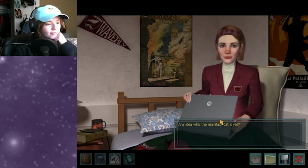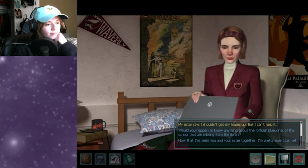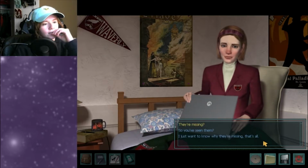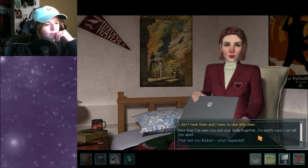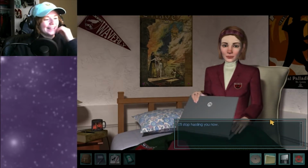Any idea who the real black cat is yet? No, but don't worry, I'm working on it. My sister says I shouldn't get my hopes up, but I can't help it. Would you happen to know anything about the official blueprints of the school that are missing from the library? They're missing? So you've seen them? That's how I knew this room connected to the attic, but I don't have them and I have no idea who does. I'll stop hassling you now.